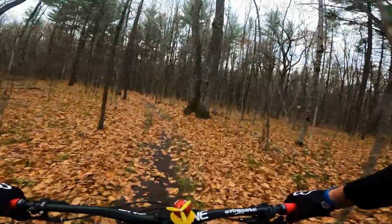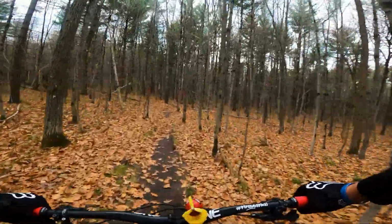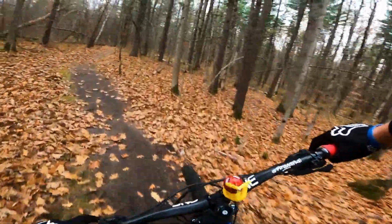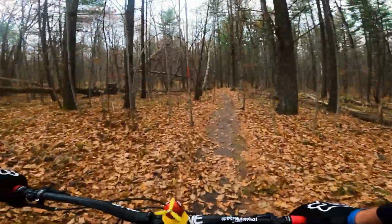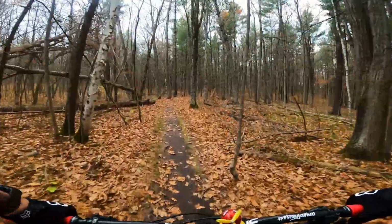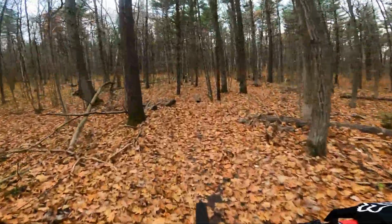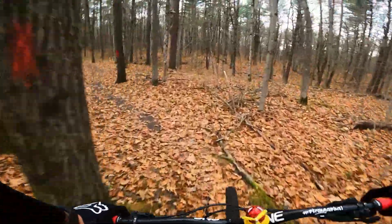The leaves too, you have kind of questionable ground. It's pretty slick, so making those corners easy is pretty essential, I'd say. At least for someone at my skill level, which I'm clearly still learning.